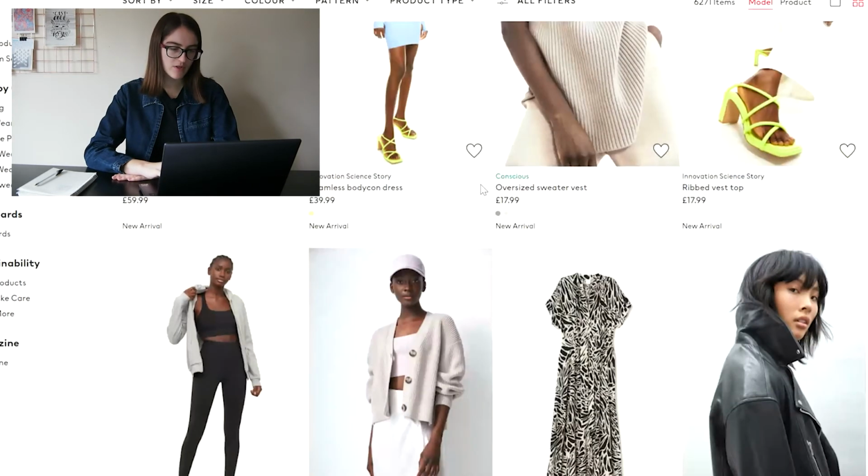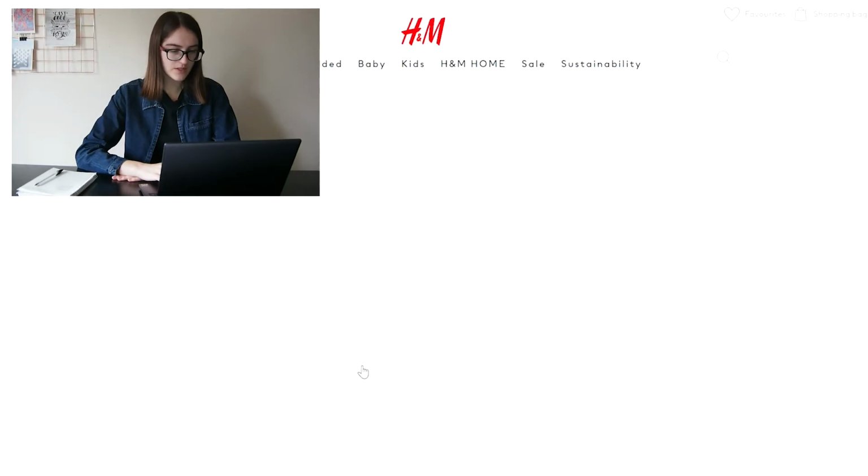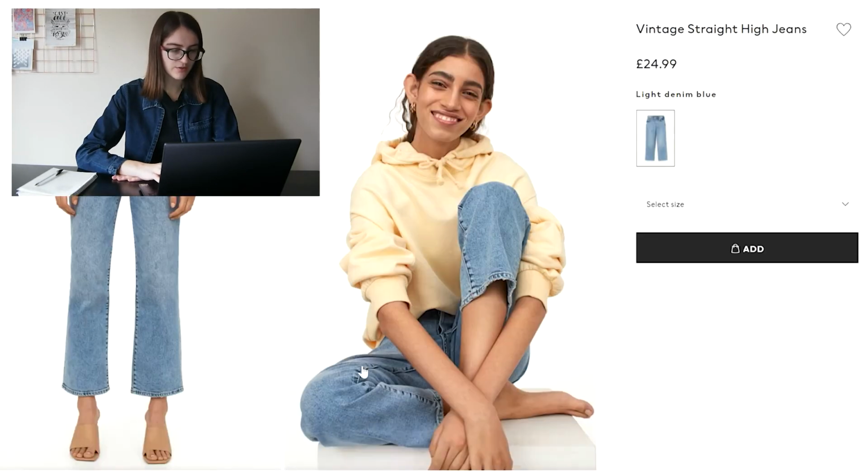I mean, they do have this conscious range, which, okay, here we go. Our conscious products are created with a little extra consideration for the planet. At least 50% of each piece is made from more sustainable materials. Love that. Vintage stretch high jeans.